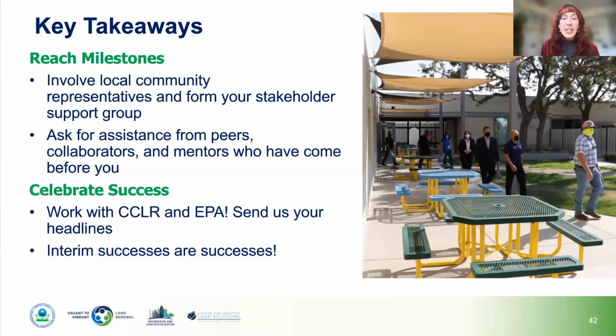Taking a look at our key takeaways, reaching milestones within your project has been a huge focus today. As a reminder and review, work with your communities and with stakeholders to envision their land reuse goals, work with your peers, and as always, ask for assistance. There's so much assistance available to you within CClear and EPA. And also celebrate your successes with us. Interim successes by definition happen along the way, in the interim, and recognizing the value of a project as you go along through the process is key to its longevity.